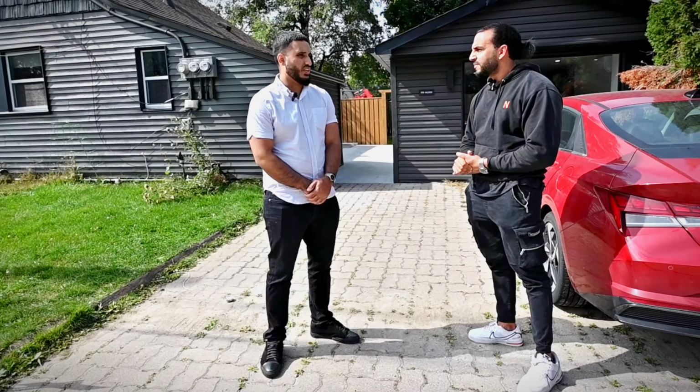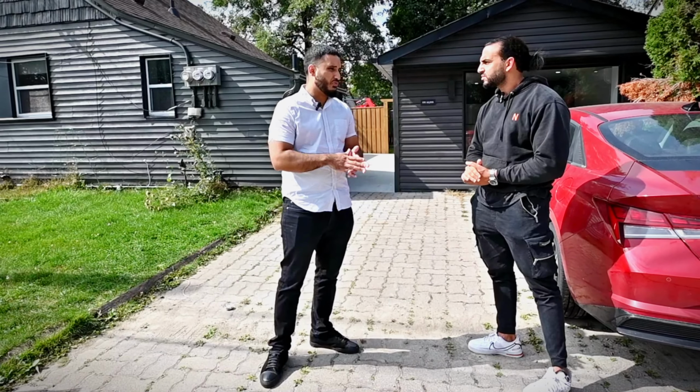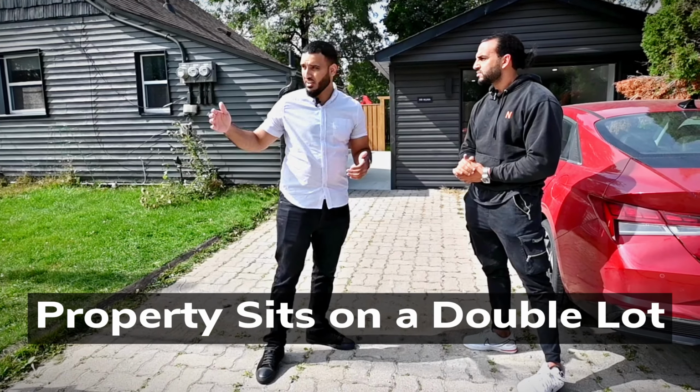Yeah, so you're getting almost $7,000, exactly. $7,000 a month. Plus utilities. And then we also forgot to mention, you have almost like a second full lot. It's like a double lot property on a corner lot.